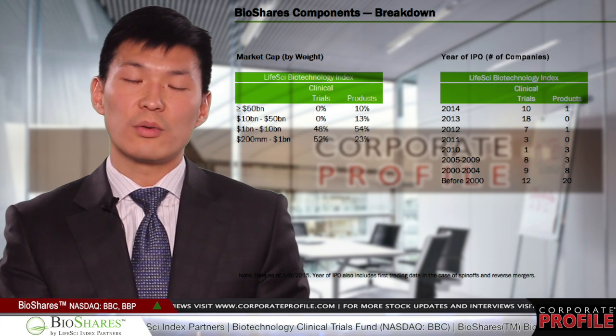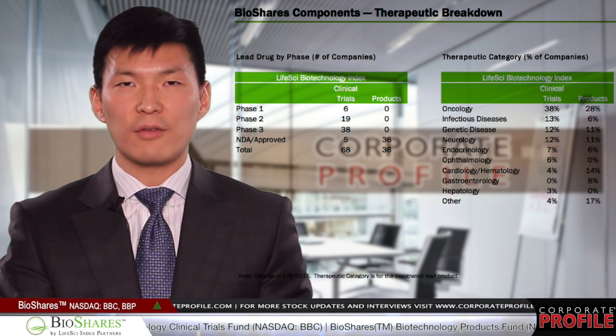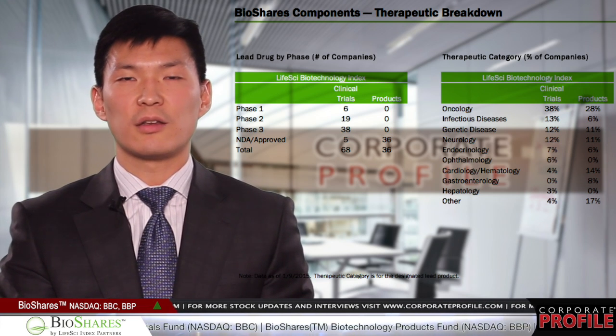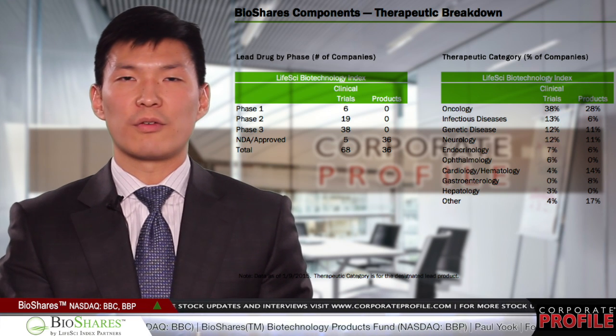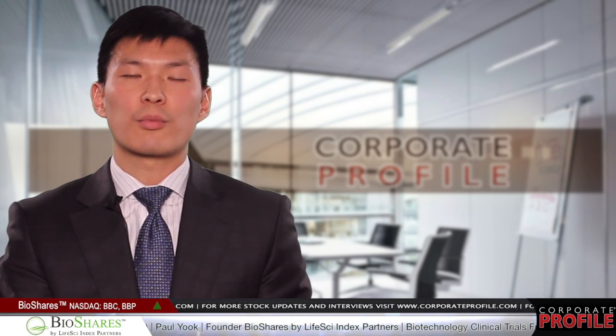The second thing we do is we have minimum market caps of $250 million and minimum trading volume of $2 million average daily turnover in order to get into our funds. We rebalance twice a year, in December and in June, and we also equally weight our indexes. And then finally, our companies have to be U.S. companies or have a primary U.S. listing.